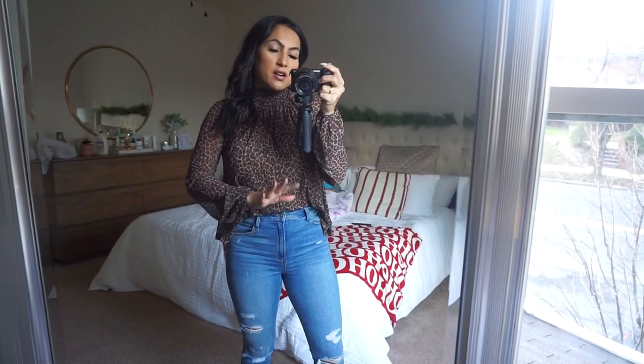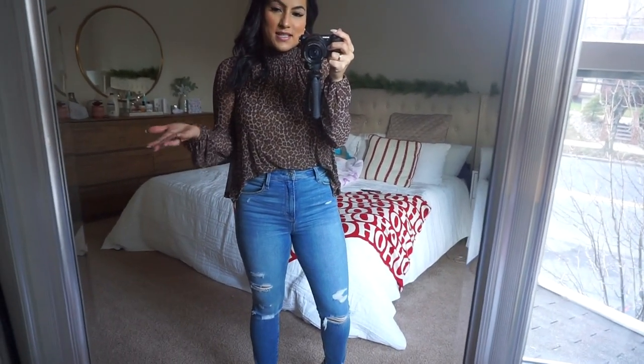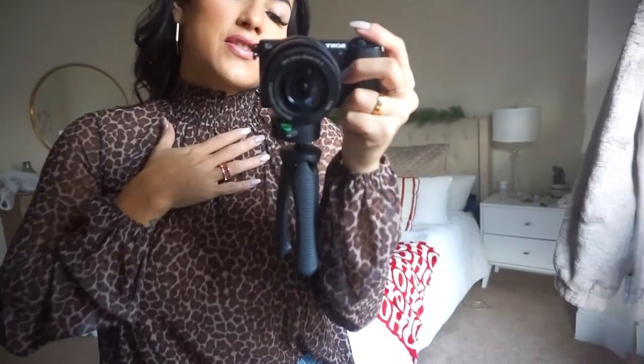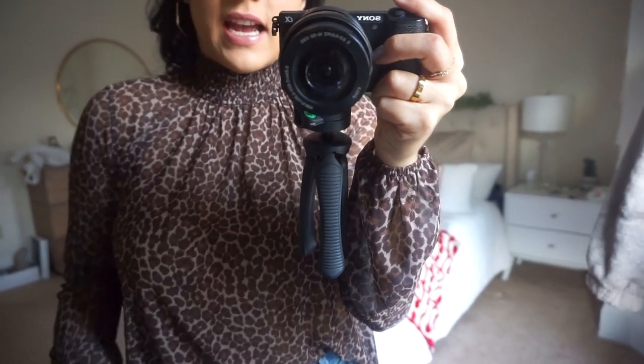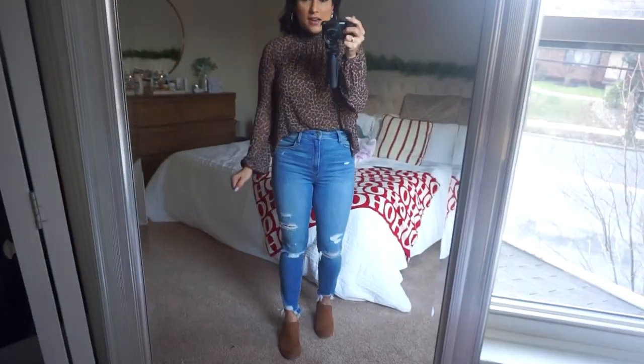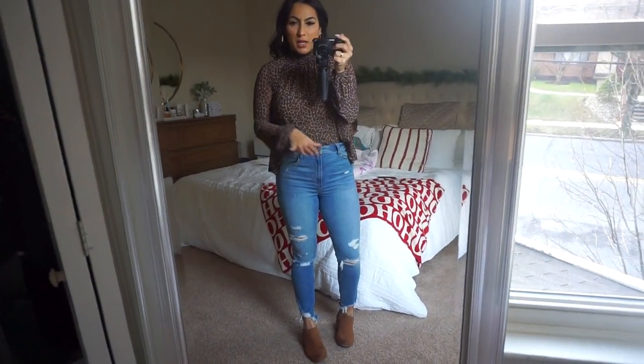So this is the other shirt. Oh, I love this shirt. I wanted to get it for the longest time, but I just didn't want to spend the money. But for $9, obsessed. You can see it's a turtleneck, but it's kind of see-through, but it has the little tank top underneath. You really can't see anything. And you could dress it up or down. Like, I could wear it with these jeans and booties and be good to go.